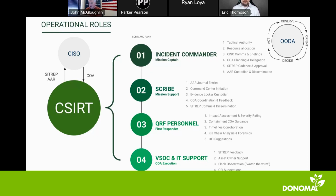Maybe they're just burnt out. They can't think anymore. They've had it. I've seen people quit during incident response situations, not on our team, but at customer sites, because they just couldn't take it anymore. And that's just because their fatigue management wasn't in place.